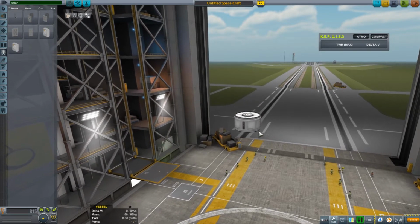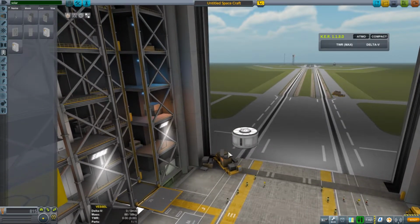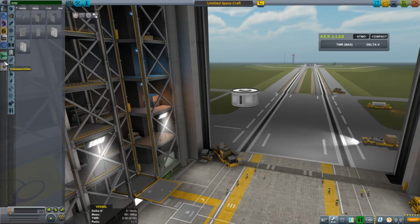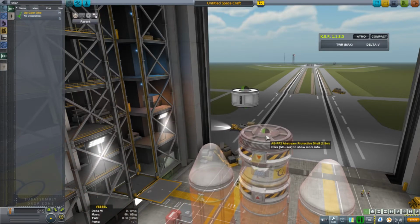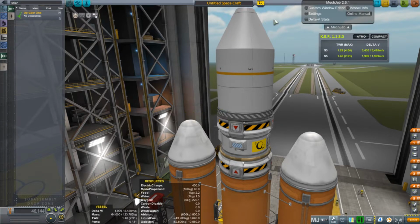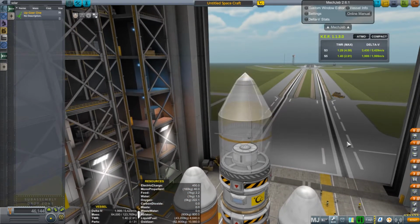So we have that one, so now we could add the, let's see here, the Upcore 1 stage. So it is in subassemblies. Upcore 1, gonna attach that one underneath, build up a small fairing here, something like that I believe, yeah.